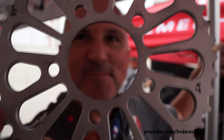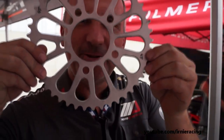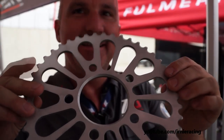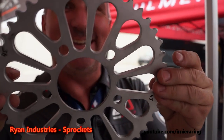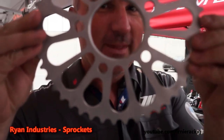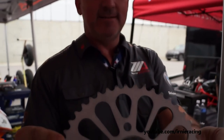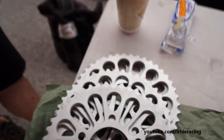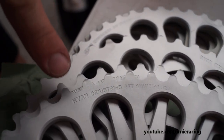So what's going on there, Mechanic? I'm eating a donut. And I'm holding this beautiful new aluminum sprocket from Ryan Sprockets. Ryan Industries, he calls them. Yeah. He CNC's these, super lightweight, super nice looking. He can customize them. Ryan Industries.